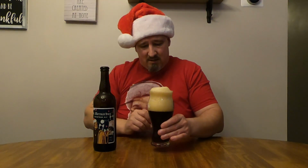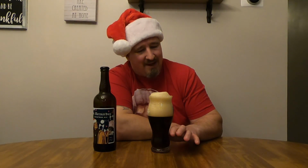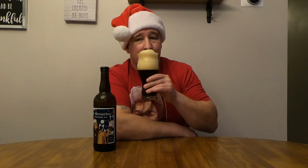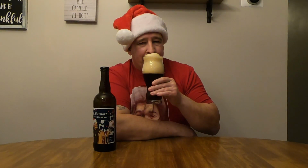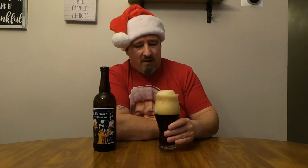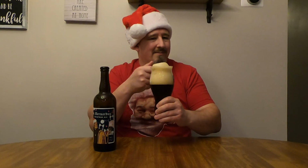All right, we're going to try and do this without choking on the bubbles. I'm probably going to get some of them up my nose at least. And we've got a very decent beery aroma coming off of that. There's some spices in there that I can't quite put my finger on. The head is jiggly. Look at that. Like Jell-O or pudding. Well, the traditional pudding.